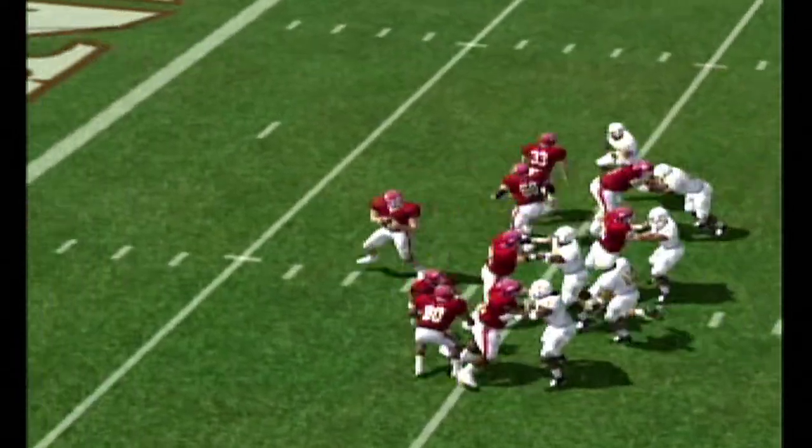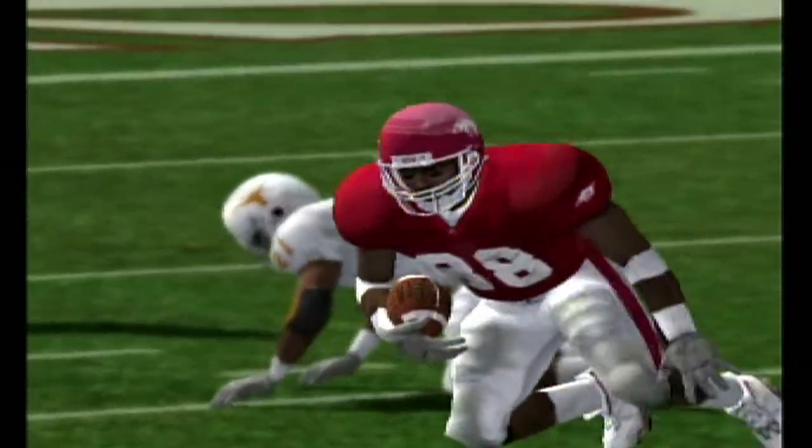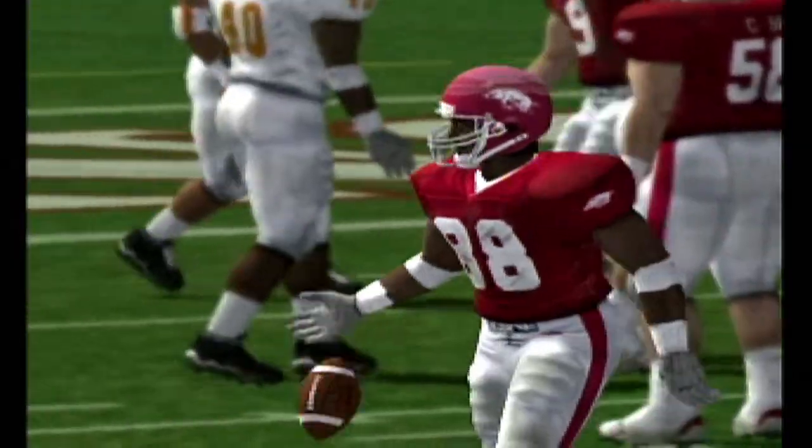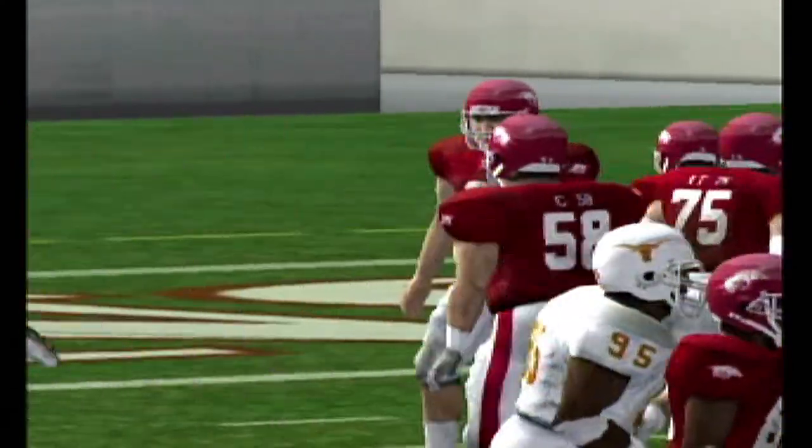Number 20 is the deep back as they line up in the I. He unloads it, and it's caught. Number 8 with a takedown at the 19-yard line. That was a good completion there. Yeah, I really liked the good, clean routes they ran on that play.